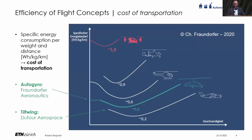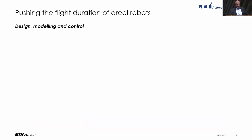So if you really want to do large environment mapping from the air, for example, you cannot do this with rotary wing airplanes. The same thing applies to transporting people from A to B. Helicopters and rotary wing systems are really not very efficient. This motivated us, after our work on multicopters, to look into more efficient ways to fly with small aerial vehicles. And so we looked mainly at design, modeling and optimization.